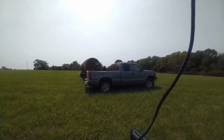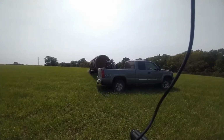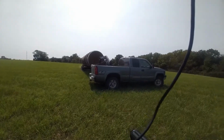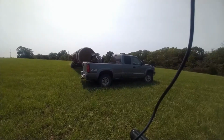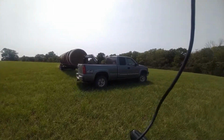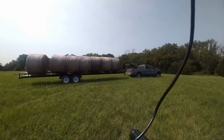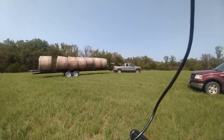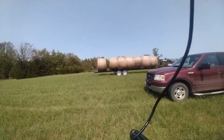Alright, we're going to video Gary leaving this hayfield. We're going to video him pulling out. You park the truck like that so that when you load the hay, you're not putting pressure on your truck's transmission. It's a long old trailer. We'll follow him over to the next field. He's going to finish loading that trailer before he goes back to Stewart Farms.